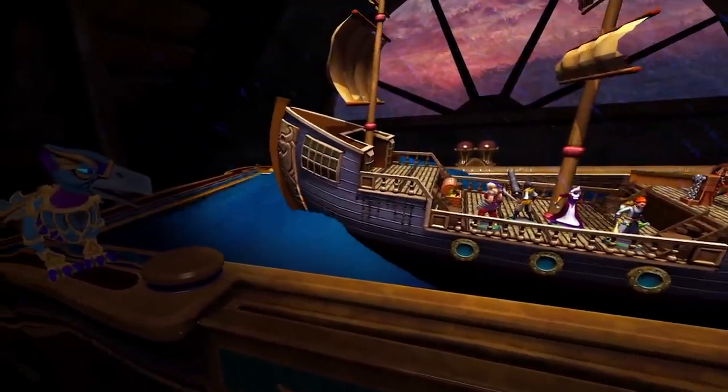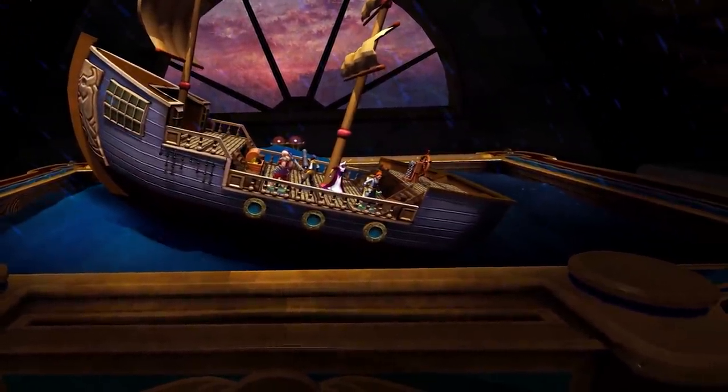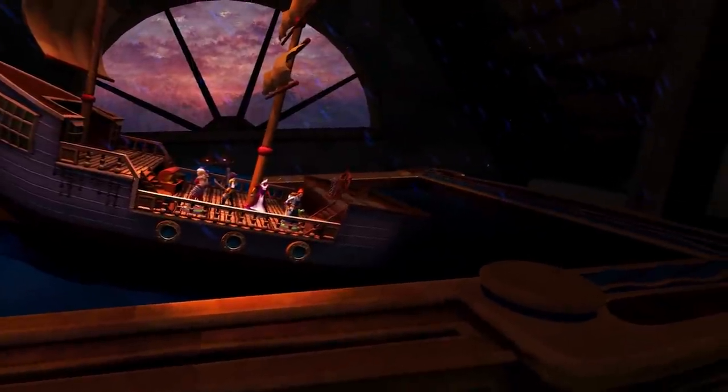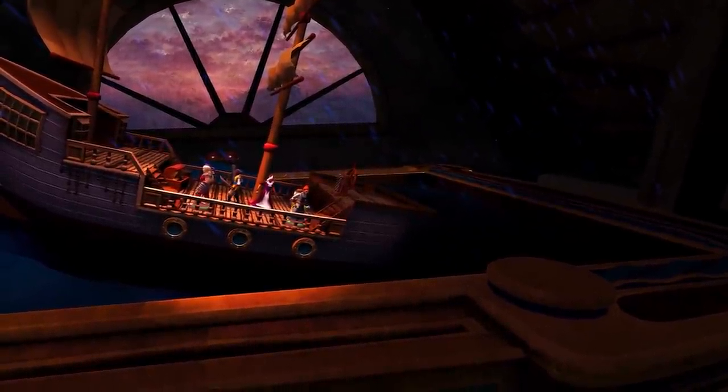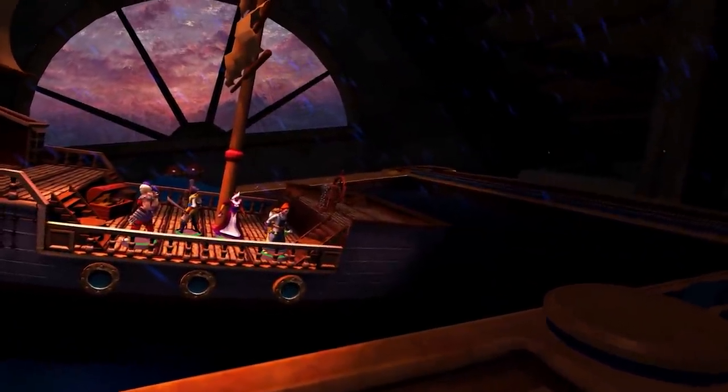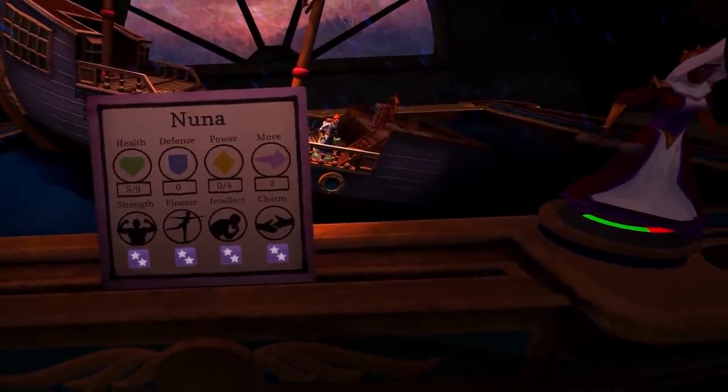Unfortunately for these scoundrels, there are only enough safe handholds left for three people. One of them is going to be washed overboard. The question is, which one? It's up to you who fails to hang on. Oh, shit, dude!